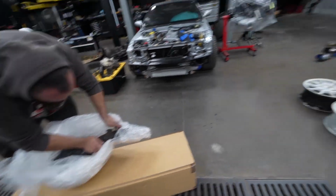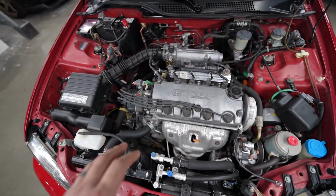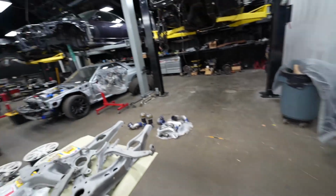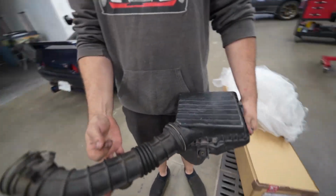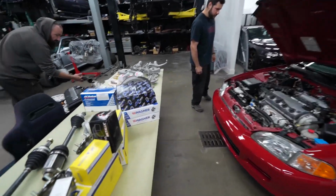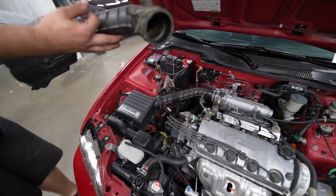So, yeah. We currently have a D-Series in our Civic while Josh gets that the rest of the way out. And this is what it looks like. Going to a B series, we obviously didn't want to do some AEM short ram or cold air intake. So I sourced an SIR B16 airbox, which I guess sits like this. So it's actually really similar. Oh yeah, that's the one. Bring it over here and we'll see how it does. It looks so close. It looks almost like the same.